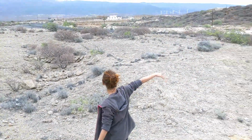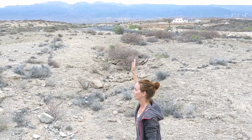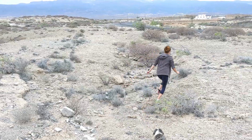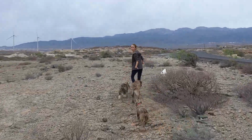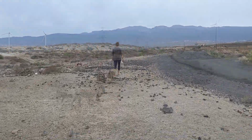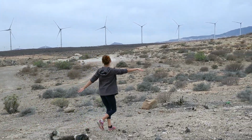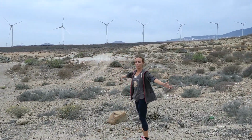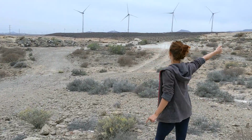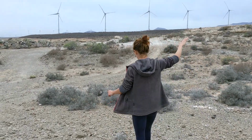All the way up to the road on that side, to quite far up. We can walk up. I'll walk up to the end and show you. About here, more or less, is where we're going to stop. Then it's going to go this way. This is going to be the entrance to the windmill farm that's going to be next to it.